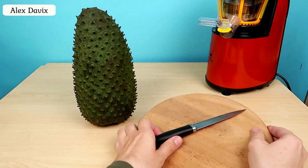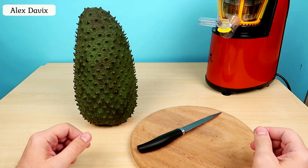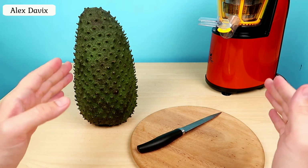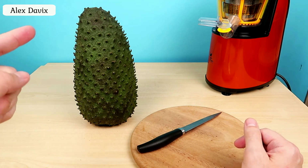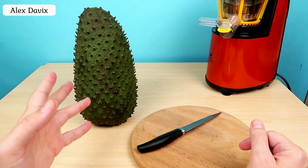Well guys, we will now test this guanabana and check if it is worth the money. By the way, I paid about $60 for it. Not so much money as for a durian, but still I would like it to be tasty for this money, this guanabana.